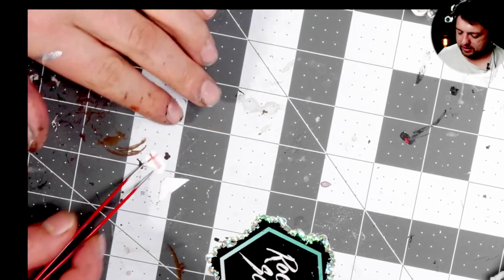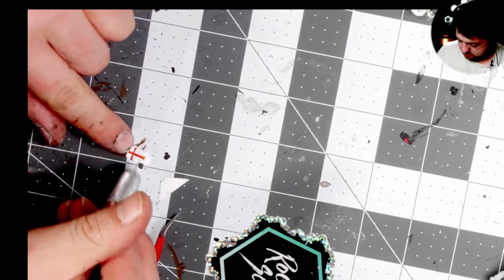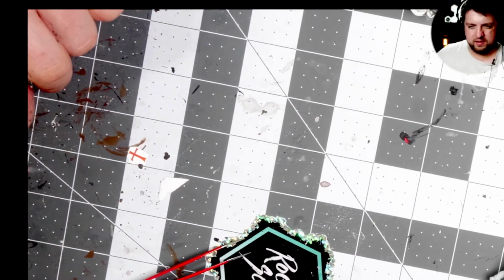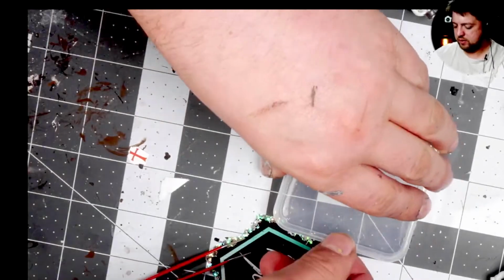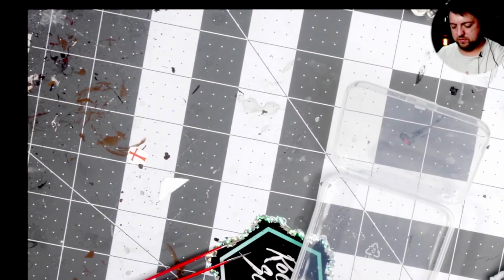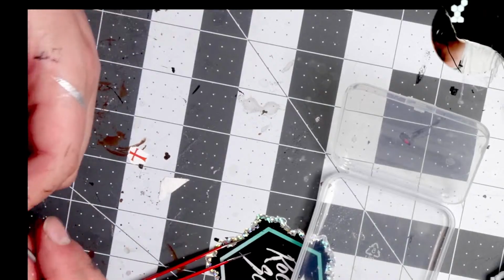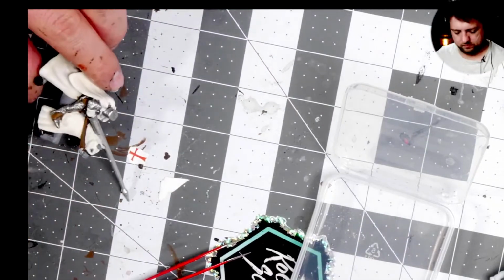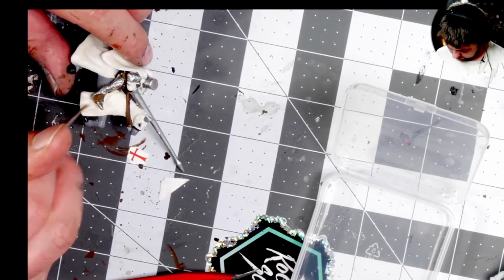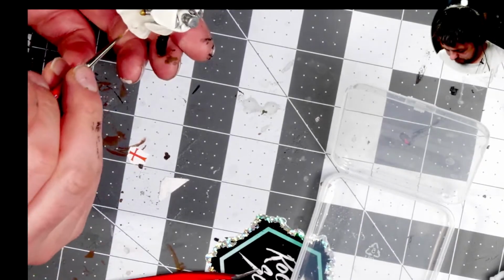All right, so we have right here. You want to cut as close as possible without cutting into the actual thing. Get some water once you've cut this out. Just doing a quick little touch up.